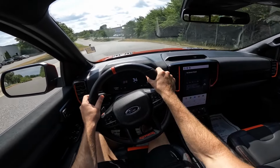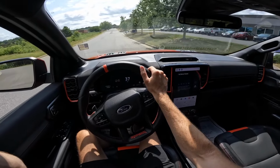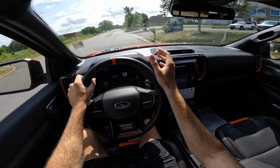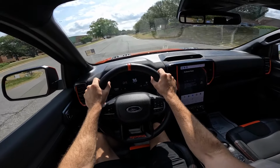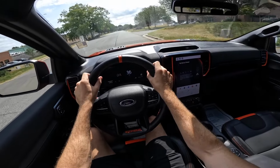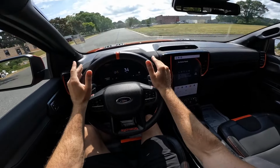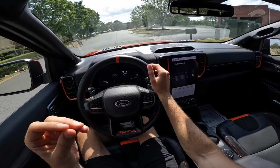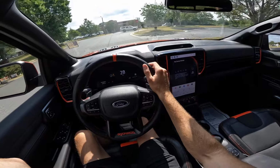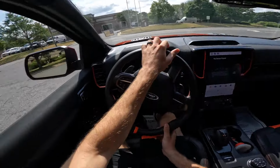Let's talk about the power plant for this, because that is going to be, I think, a key factor, especially when you compare it to the competition. We have the 3-liter twin-turbo V6, or as Ford calls it, the EcoBoost V6. A lot of other companies are doing 4 cylinders with smaller engines, so we have the 2.4 liters, some 2 liters, I believe, and all of those are going to be 4 cylinders compared to the V6 in this.